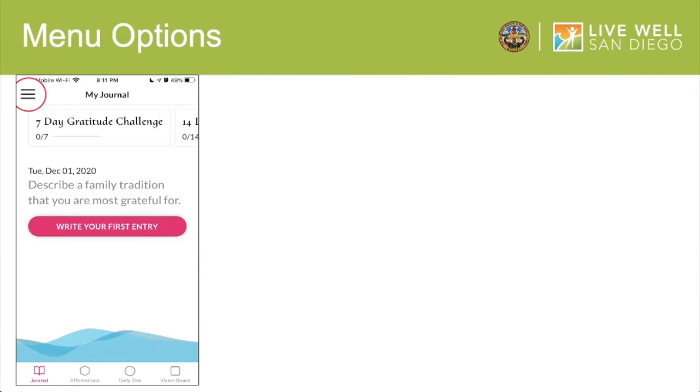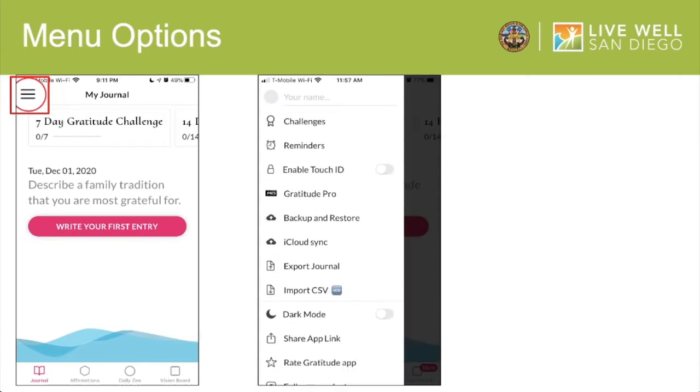When you arrive at the main screen, you will see 3 bars up in the top left corner. This will be your menu button where you can find a variety of options. A few that I will go over with you is first, located at the top, you can enter your name to make it more personal. Below that, you have the option to start a gratitude challenge. Keep in mind that the challenges may change periodically. Another option is to back up or export your journal information.